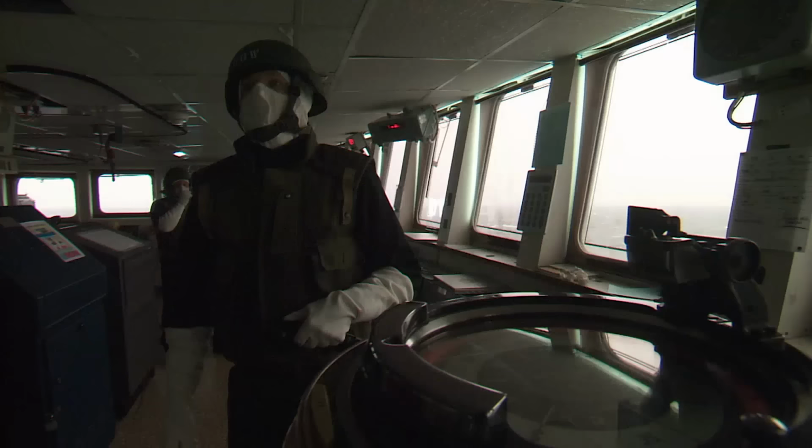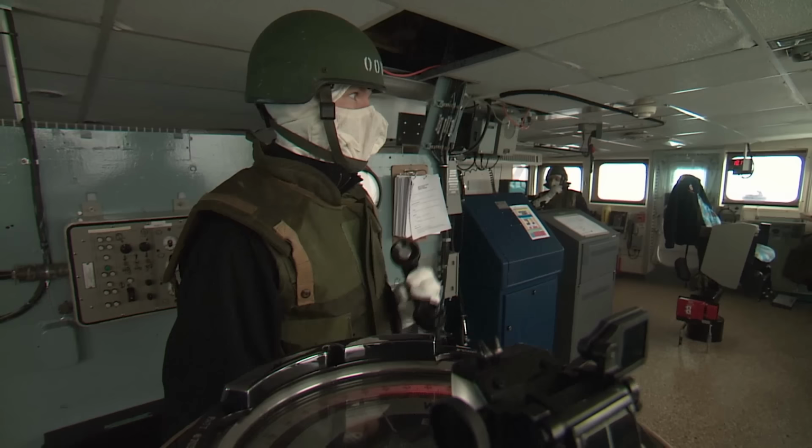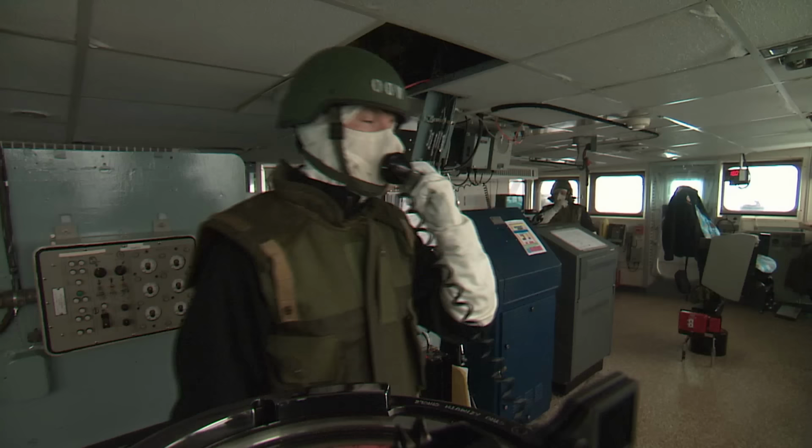Just go through your equipment everywhere, check. Make sure that everything is still functioning. We're just doing a damage assessment on the bridge. No visual signals or signs of any damage on the bridge or shrapnel.